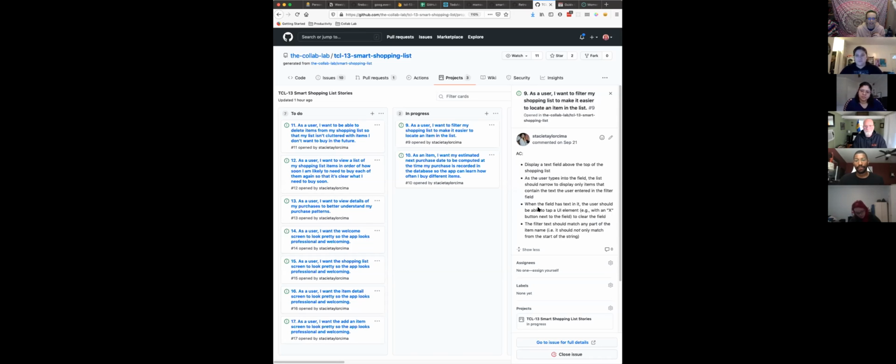When the field has text in it, the user should be able to tap a UI element, for example, an X button next to the field, to clear the field. The filter text should match any part of the item name. In other words, it should not only match from the start of the string. So that's issue 9.